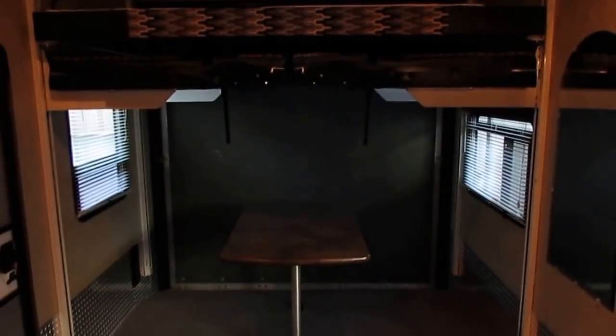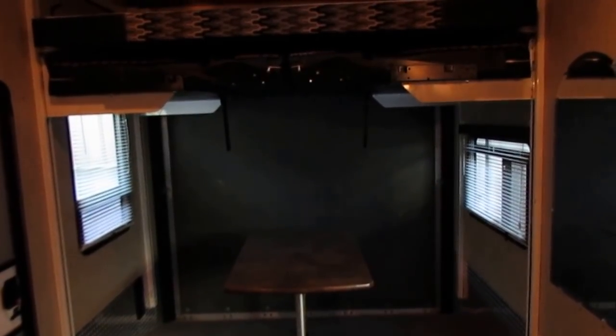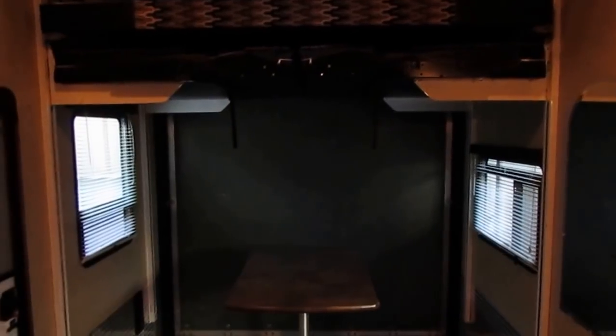So on a real pretty day, and that's one of the things I love about toy haulers, folks, and that's why a lot of people like them too, on a pretty day you can put that down, put some steel cables on it or some blocks of wood under it, make it into a back porch. You got the screen to keep the bugs out, put your barbecue grill out there. Well, that thing goes way on up there actually.